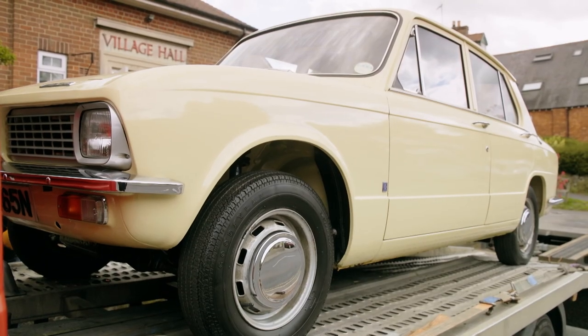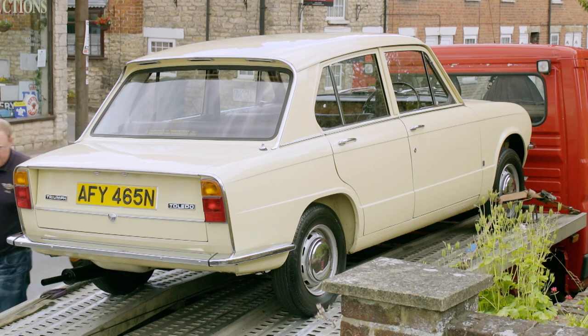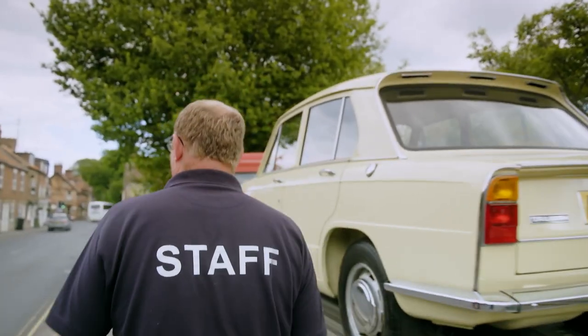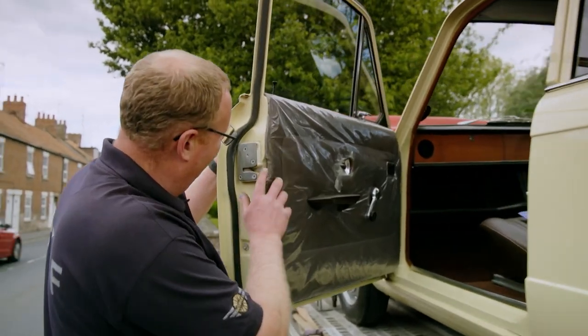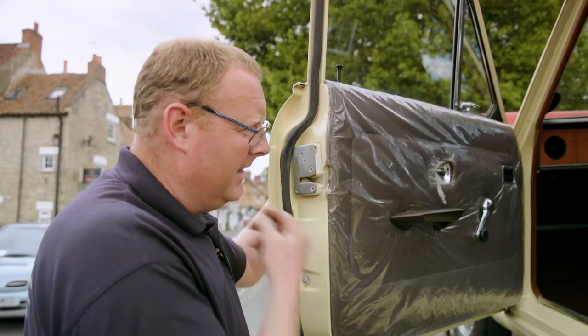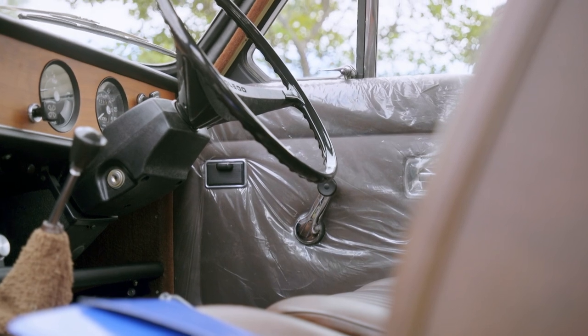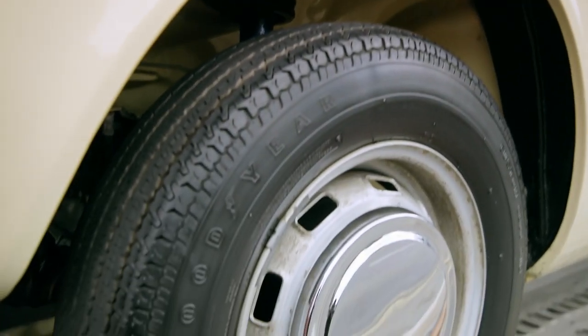I have restored cars, and I do own restored cars, but in my opinion, they never drive like an original standard car. The Triumph Toledo, it still has the plastic on the door cards. Yeah, look at that. And when I say it's totally original, it really is totally original. It's never had any paint. And the seats, carpets, look, just lovely. Find another one. It's still got its factory tyres on it, and we've cherished it and enjoyed it.